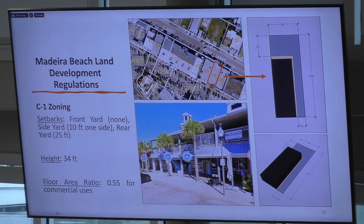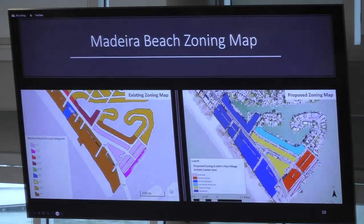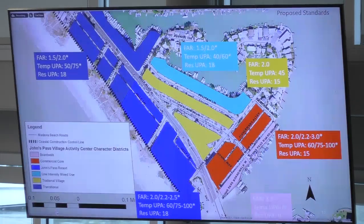So you put all those things together, what does that look like? Well, you get a building that looks like this dark block. And we know that that does not match what's down there in this C1 zoning district. That's why we're going to the activity center land use change, as well as creating those zoning districts, to really capture what's down there and see what's important with that character, and codify that in the zoning districts.